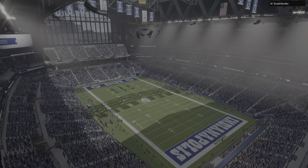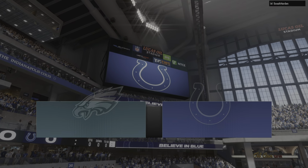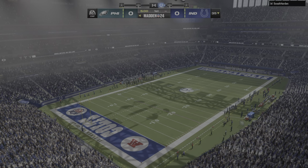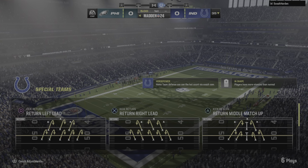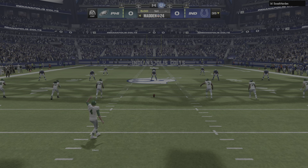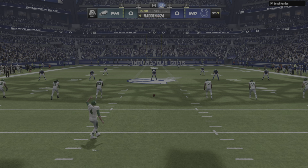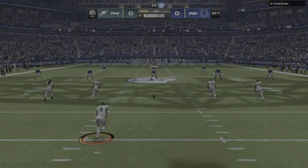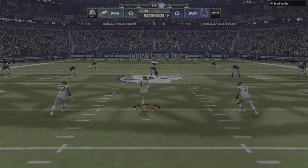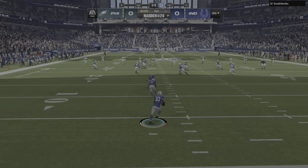On EA Sports, and we are inside of the very spacious Lucas Oil Stadium in downtown Indianapolis. Straight ahead, we've got a pretty good one on tap here, as it'll be the Philadelphia Eagles taking on the Indianapolis Colts. Here's the kicker, Jake Elliott, ready to get this one started. And this one is underway here on EA Sports.